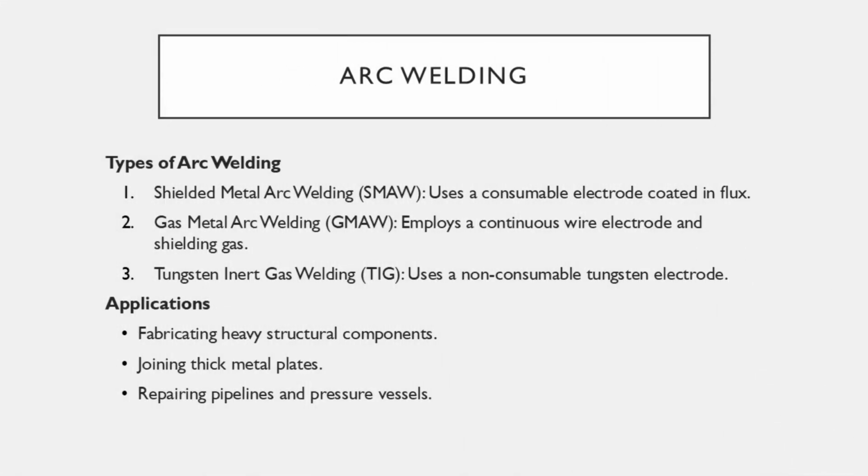Types of arc welding involve shielded metal arc welding. It uses a consumable electrode coated in flux. Next is gas metal arc welding. It uses a continuous wire electrode and shielding gas. Lastly, tungsten inert gas welding. It uses a non-consumable tungsten electrode. Applications are found in fabricating heavy structural components, in joining thick metal plates, and repairing pipelines and pressure vessels.